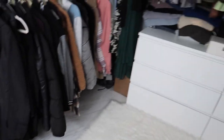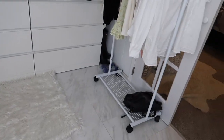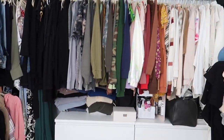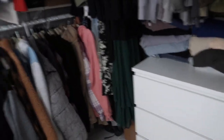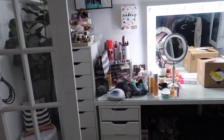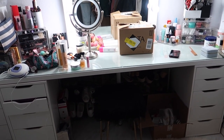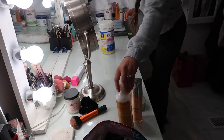Okay, so I got this side all done. I have a load of laundry going. Got all my clothes put away. Now, I just have to work on this side. And this is my vanity side, so I just want to put away all my makeup and kind of clear the top off, dust a little bit. And yeah.